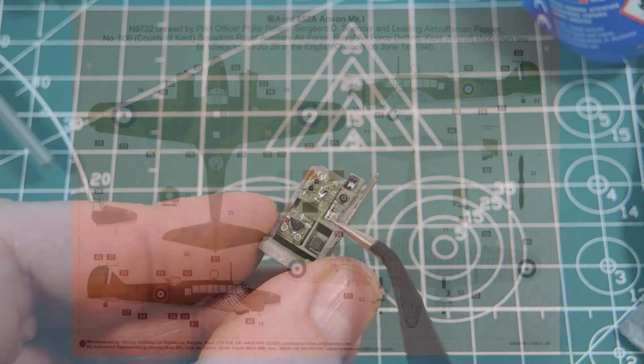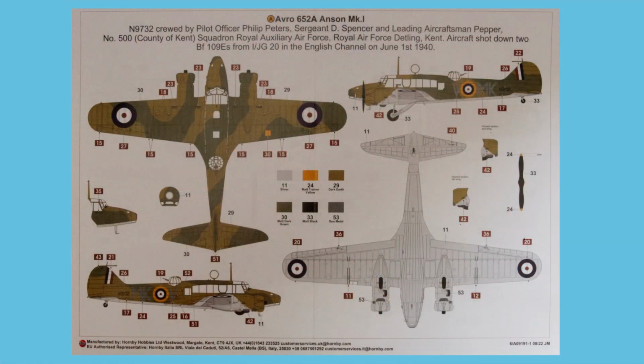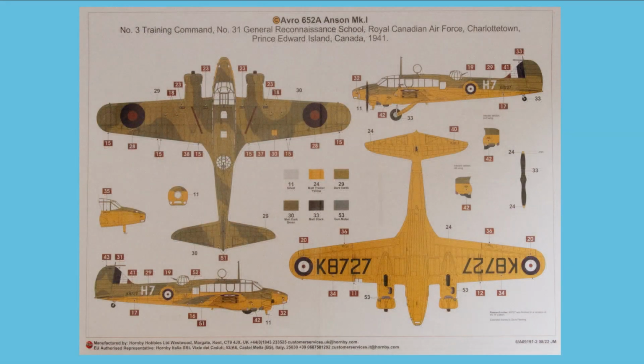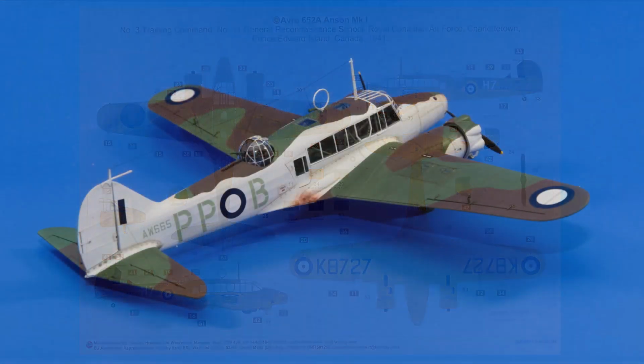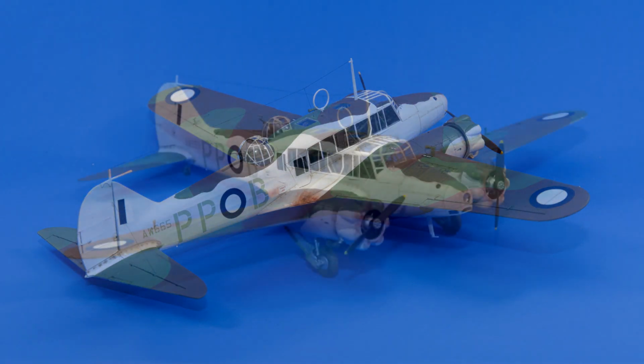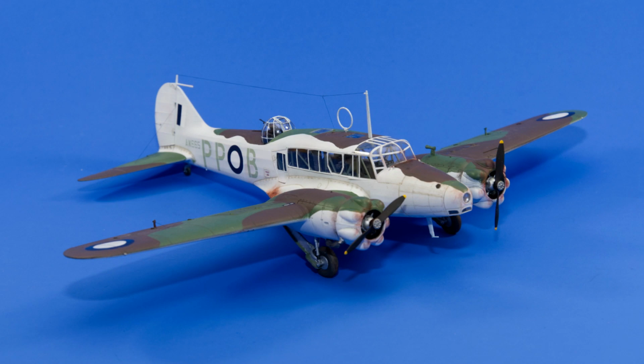Everything else is wonderful. The scheme options are great, and there's obviously plenty of room for future versions, which I know I will buy. The manufacturing quality is actually really good, properly top end, and I couldn't be happier with the kit I ended up with.